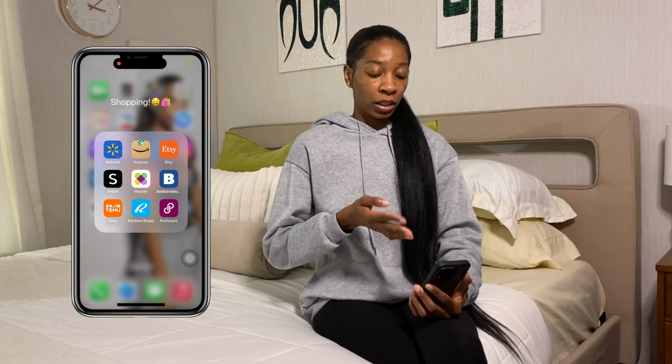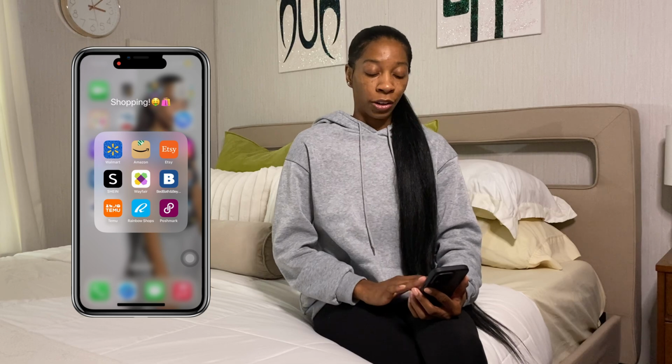Rainbow Shops, I usually go in the store for that, but I did order online from them before too, but not through the app. So that's cool to have right there. Poshmark, I was suggested to get this app, and I checked it out too. Have great stuff on there, but one day I would use that, but that's just there for now.